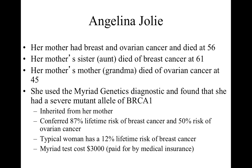The second part of this story concerns the actor Angelina Jolie. Breast and ovarian cancer ran in her family. Her mother had both breast and ovarian cancer and died at the age of 56. Her mother's sister, her aunt, died of breast cancer at 61. Her mother's mother, her grandmother, died of ovarian cancer at 45.